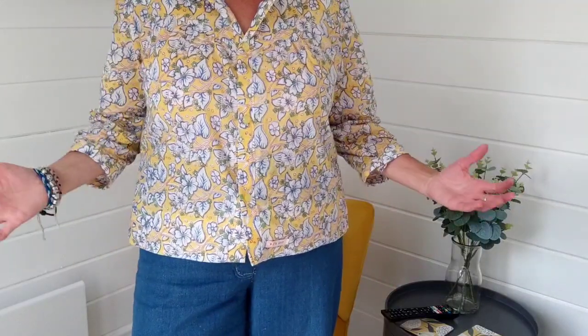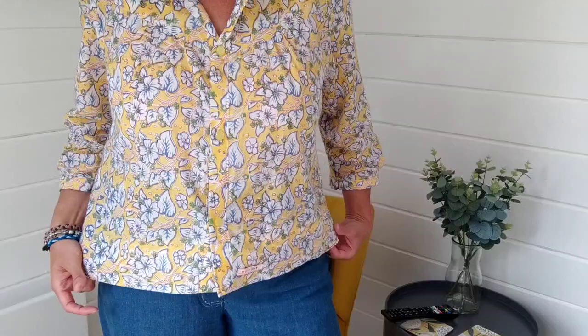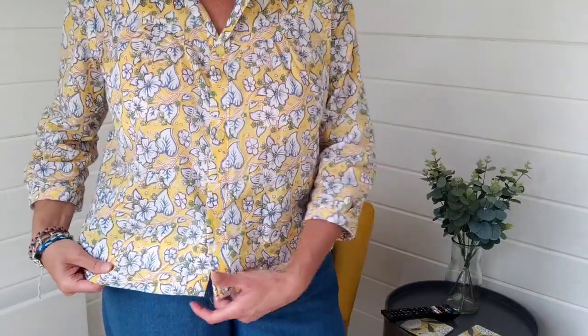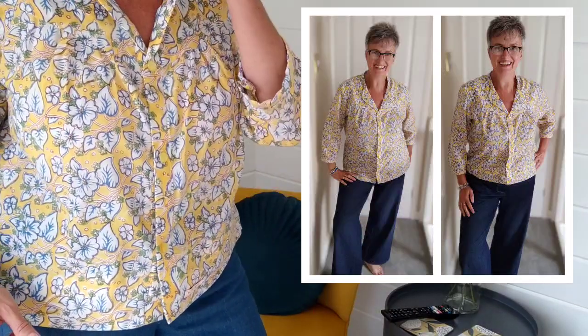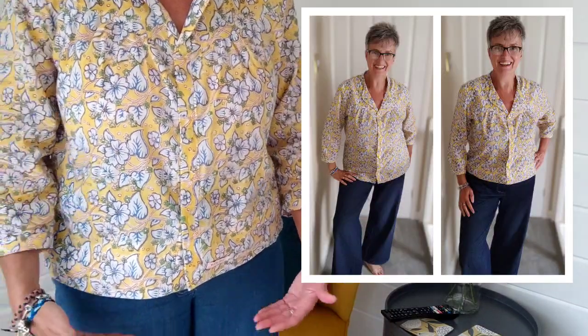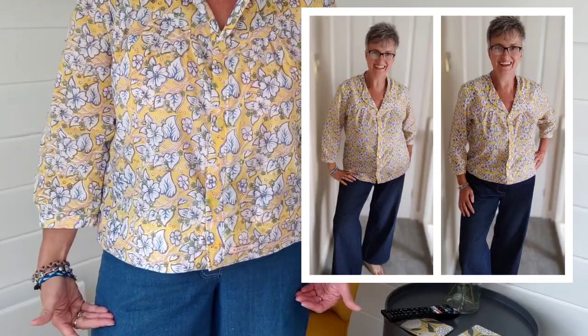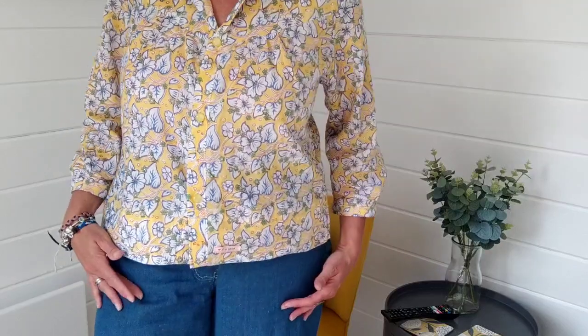Now if I stand here, I know you can't see my head, which is never a bad thing. I'll talk to you about some of the fit adjustments I made. I'll put a photo in here. I took a photo on my Instagram account, longer or shorter, because actually this came down to probably about there on me, so kind of mid-thigh.